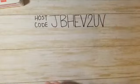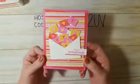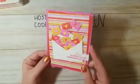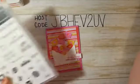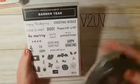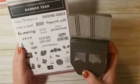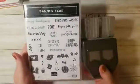We're ready to stamp. Let me show you guys the card we're making today. Isn't this adorable? I love it. So I wanted to make a little envelope, and with all these little envelopes coming out of it, envelopes of love. So we're using the Banner Year bundle today. This is the Banner Year stamp set that you get, and then when you bundle it with the Banners Pick-a-Punch, you can save 10%.